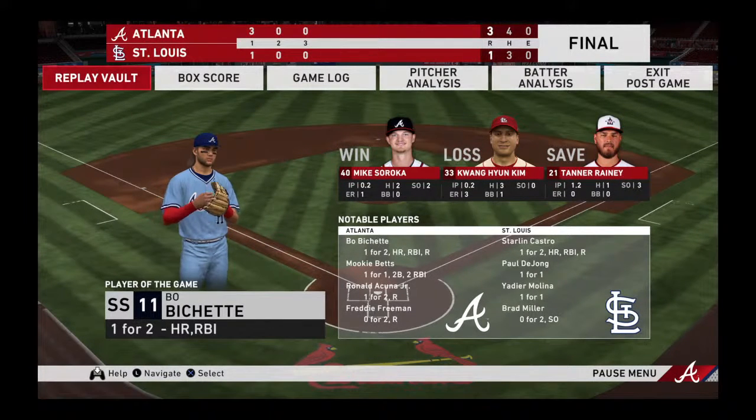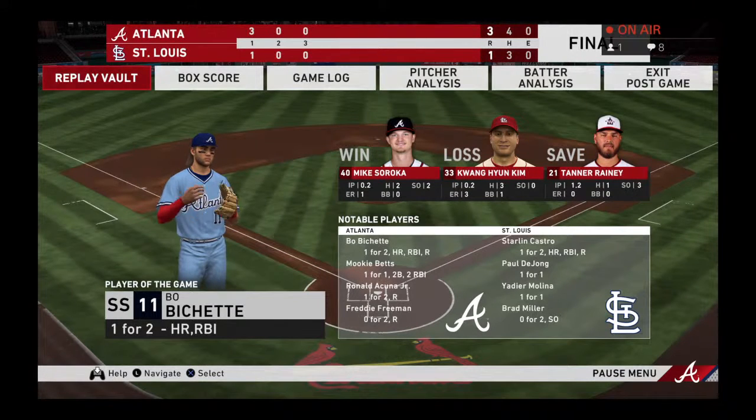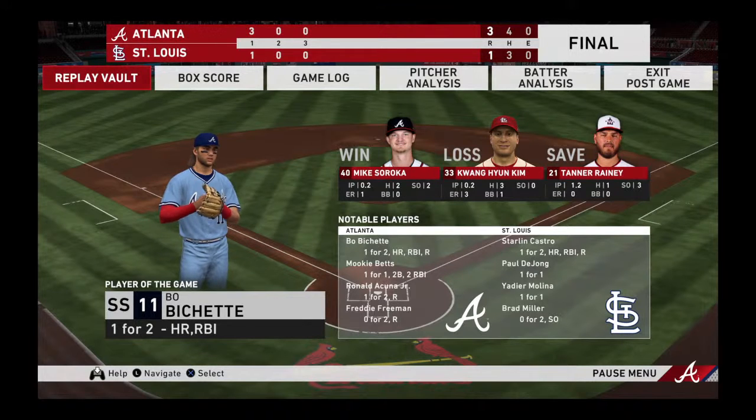The final line score for our ball game tonight. 2 men on base. For St. Louis, 1 run on 3 hits, no errors. They left 2 men on base. Time of the ball game, 2 hours and 33 minutes. Tonight's paid attendance at Busch Stadium, a sellout.